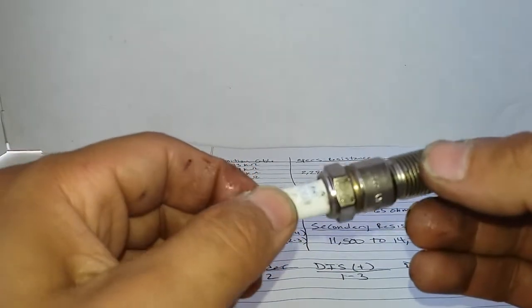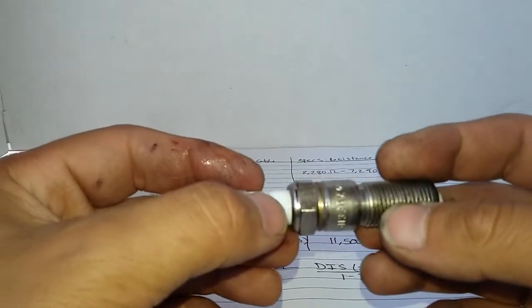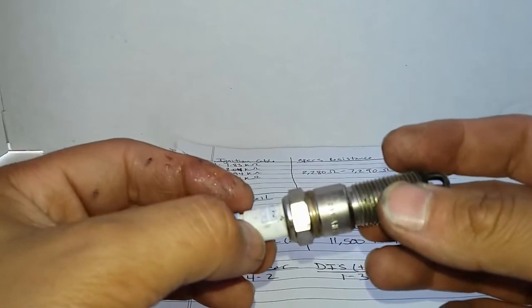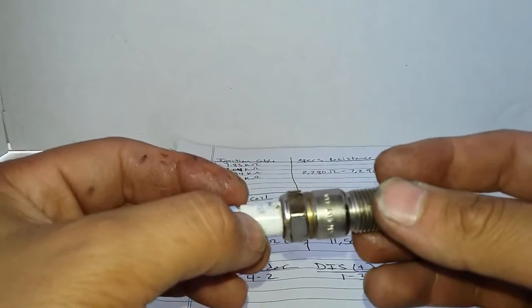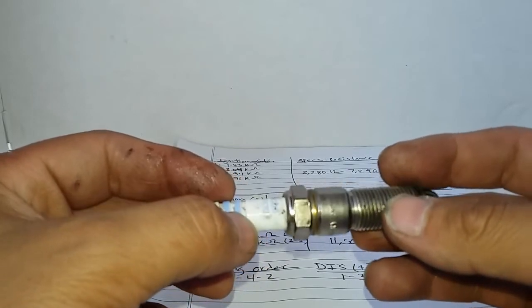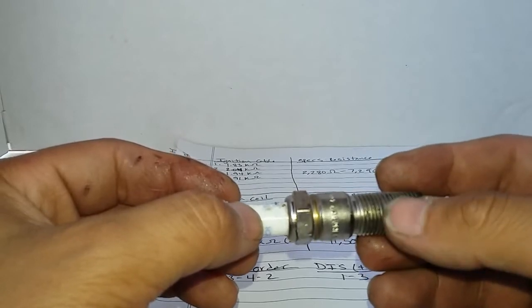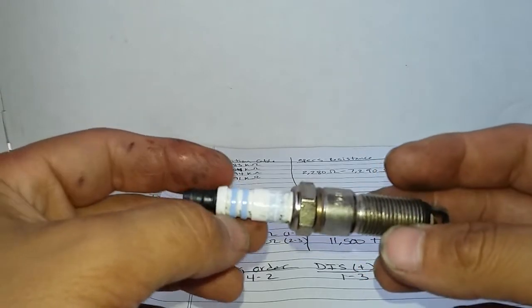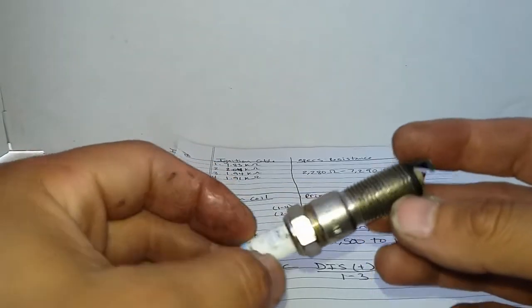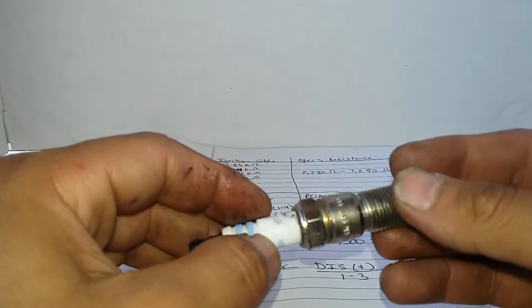But what I also noticed is that on the nut part of the spark plug, it also had a little bit of oil deposit on it. So it means that on cylinders 3 and 4, the valve gasket is not sealing those 2 cylinders properly. So it's allowing oil to seep out into the spark plug tube and getting these spark plugs a little bit contaminated with oil. But this one's not so bad like on cylinder number 3.